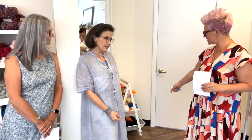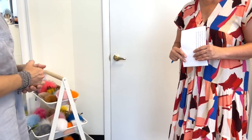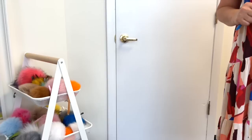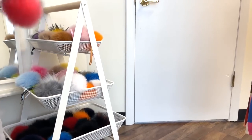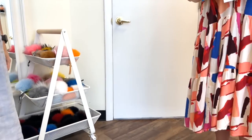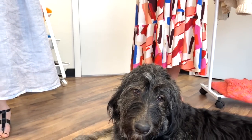And pom-poms. We've got all of the pom-poms. We've got the vegan pom-poms and the real fur pom-poms. We've got great pom-poms for our hats. And we're putting them on slippers too. Oh, really? Yeah, we just had some slippers made and they got put on the slippers.